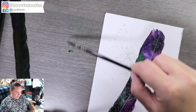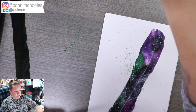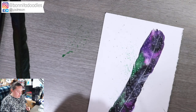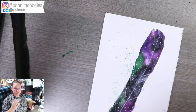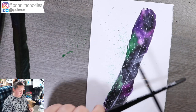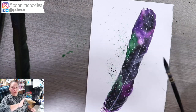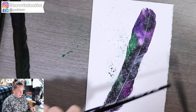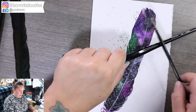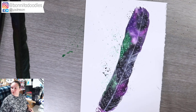Now, for those again who have followed me for a little while, you will know the answer to this. But the wetter your brush is, the larger your splat will be. The drier your brush, the smaller they will be. I'm trying not to do it too hard, because it ends up all up my office wall, so I have to have a massive clean down every time I do one of these lives with the watercolor products.